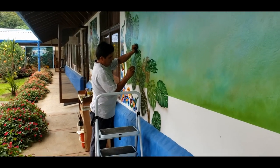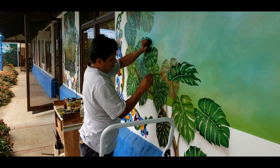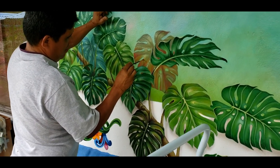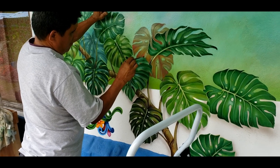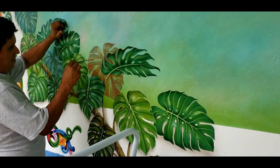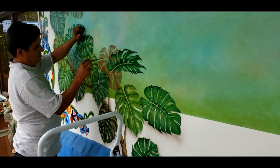Something you also see here, this is the artist drawing a monstera. It's a very common leaf here. It's a plant that just breaks out Costa Rica. You'll see it all over.